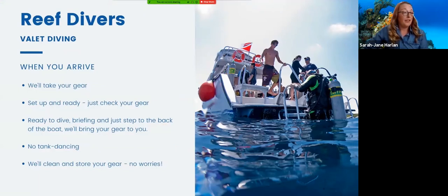When we arrive at the dive site, you're going to get a thorough safety briefing from our crew, and it will include a map of the dive site. From there, we'll get everybody into the water one by one. We'll call out your name and bring you to the back of the boat. If you can see here, we have two platforms for you to sit down. Just take a seat and the crew will help you get your gear on. And from there, all you need to do is take a giant stride into those warm, clear waters.